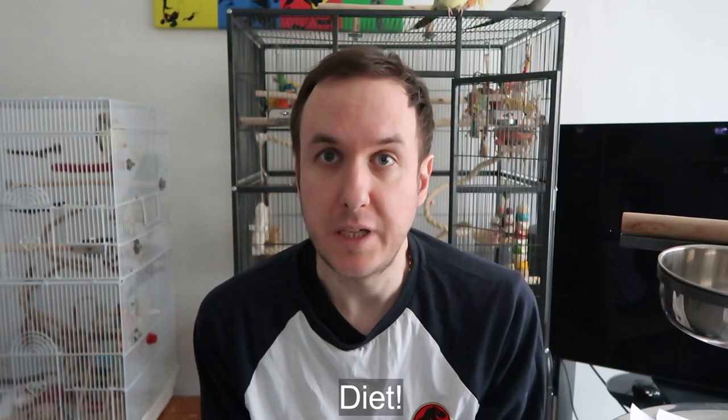Now, a lot of people think, and a lot of bird breeders and pet shops will tell you, that a cockatiel's primary diet is seed. This is not true. Seed should make only a small part of your bird's diet. There's nothing wrong with giving them some seed, because some people say they shouldn't have any. I disagree with that. Just make sure you give them some seed. Seed should maybe be about 10 to 20% of their diet.